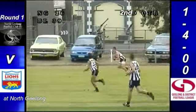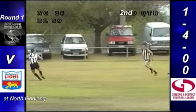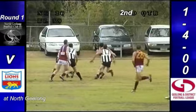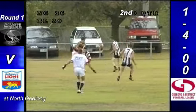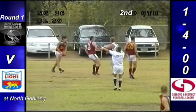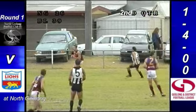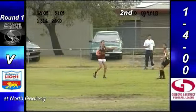Well, they've crowded the loose man very well here, the North Geelong side. Long driving kick by Zitko again to the full forward position. Riesinger in front, can't take the mark. Comes to ground. Well, has to be throwing the ball surely. The other player held by the arm. Free kick Belmont Lions.